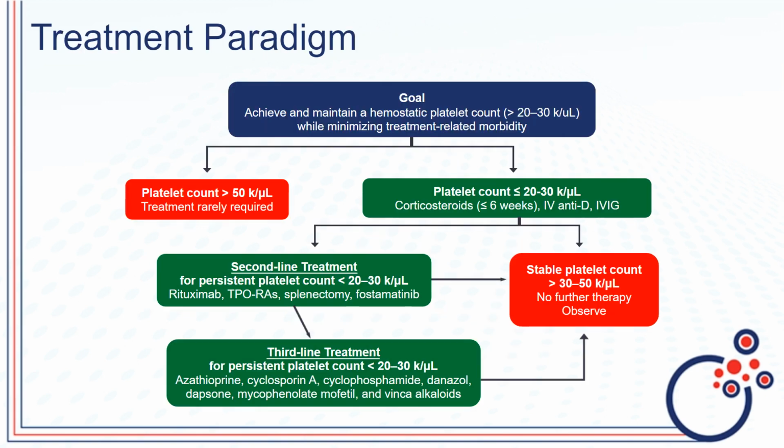This figure represents the conventional treatment paradigm for ITP. And let's start at the top with the goal. It's important to emphasize that the goal of treatment in ITP is not to normalize the platelet count, but to achieve and maintain a safe hemostatic platelet count while minimizing treatment-related morbidity. And for most patients in most situations, a platelet count of greater than 20 to 30,000 is a safe hemostatic platelet count.